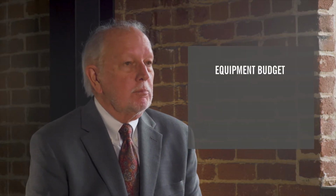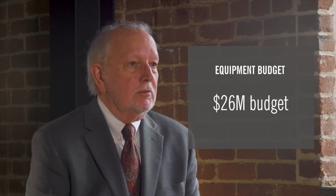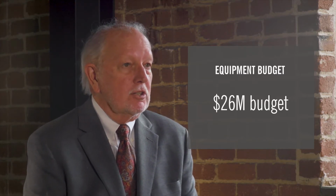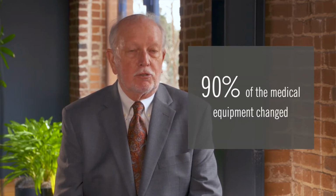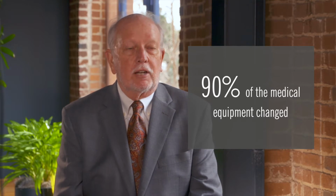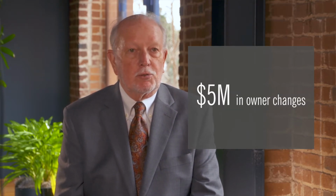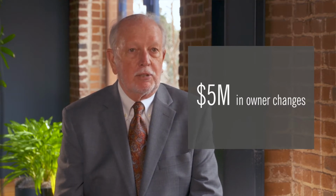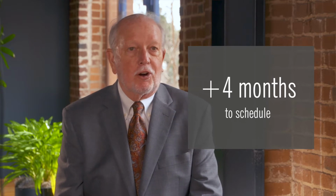The medical equipment budget was about $26 million. We selected medical equipment during the construction document phase. During construction, 90% of the medical equipment using an equipment planner changed. That corresponded to $5 million worth of owner changes in a $25 million budget, and probably 4 months, arguably, in the construction schedule.